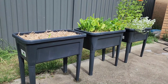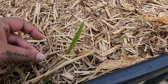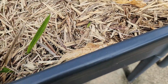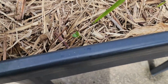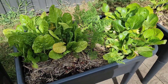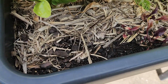So on the left side we've got bulbs. Oh my goodness, is that a plant coming through already? Oh, how exciting. So we've already got some of the bulbs starting to grow through, even though they're supposed to go dormant in winter. That's interesting. Okay, then we have our veggie garden, which is just greens and some carrots. That's a crazy amount of ants. I don't think that's good.